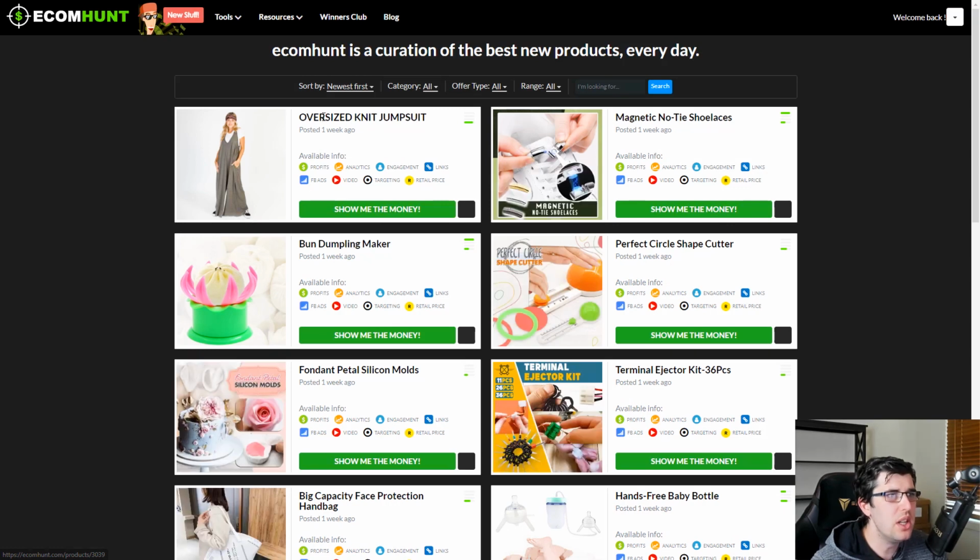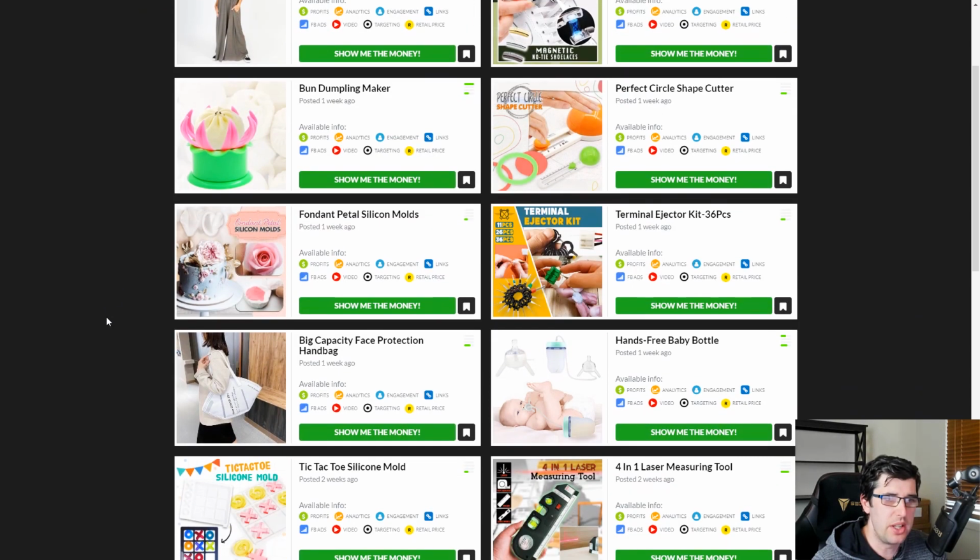Now with clothes, this is good, but again with clothes, although it's a great niche, just make sure you know your quality and sizing, because it will come back to bite you very, very quickly. Okay, so hands-free baby bottle feeder.